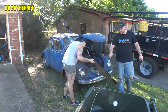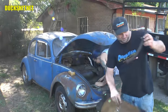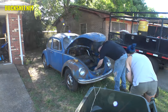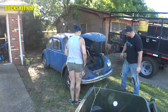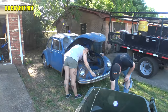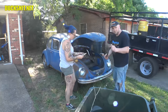Got some of the original cardboard mat that was in there, and I got a tube for the heater tubes. Fresh air system. Oh, hey. Another spare tire? Yeah. So we actually had two spare tires in here. That's a bonus. Piece of PVC pipe. Garbage. Hey, obviously doesn't want to be garbage. We got some more heater tube.